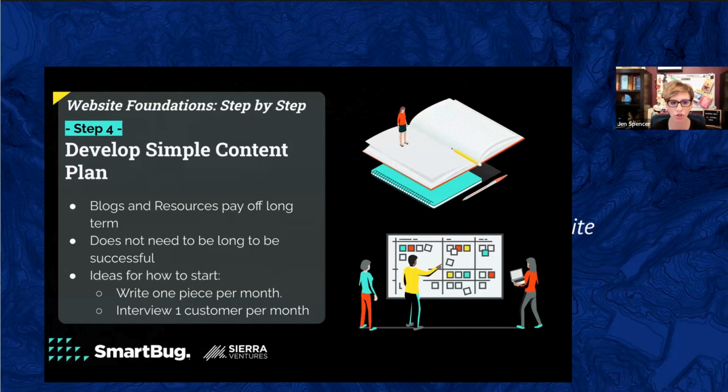So you don't have to create a ton. They don't have to be very, very long. You don't have to have an extraordinary volume where you're blogging every single day, right? But do something pretty simple and do it consistently. So just start off with, I'm going to write one thing a month. I'm going to interview a customer a month.